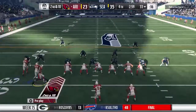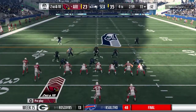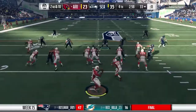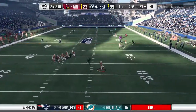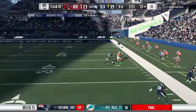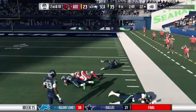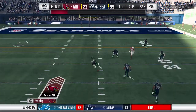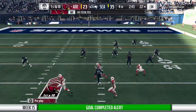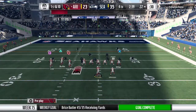They'll send a receiver in motion to the right. To the air. Smith on second down. Eluding the pressure right. Now he'll let it go deep right. It's caught inside the 25. And all the way down to the 22-yard line. A big-time play there by the Cardinals. 45 yards.